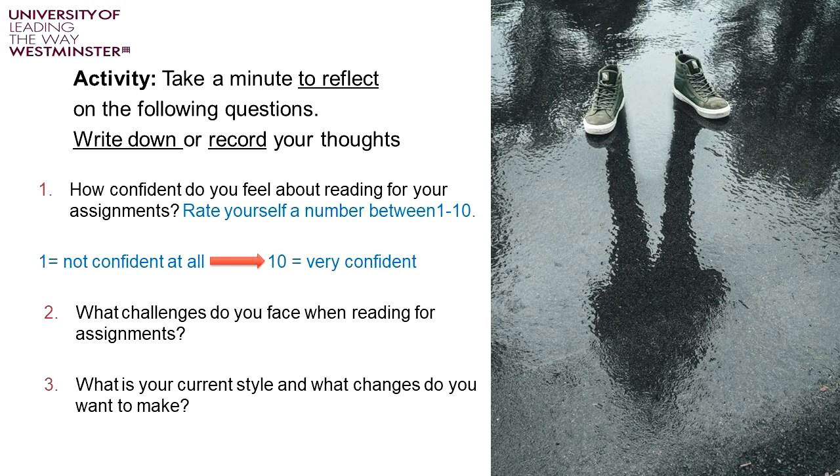So feel free to pause the slide here, take a minute or two or as long as you need to have a think about the following questions, and you can either write down or record your thoughts. Firstly, how confident do you feel about reading for your assignments? And if you could rate yourself a number between 1 and 10, 1 being not confident at all and 10 being very confident. Secondly, what challenges do you feel you face when reading for assignments? And what is your current style of reading and what changes would you like to make? So again, pause the slide here, take your time to reflect, and then we'll move on.